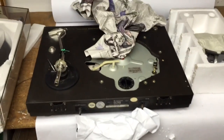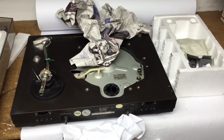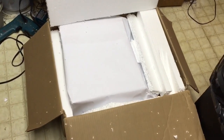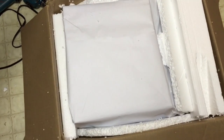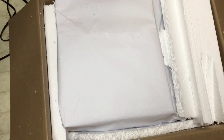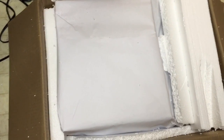So now I just have to put it in the box with enough styrofoam insulation to secure it for its trip. And it's going to New York City, like a damn piece of artwork. This one didn't take too long at all. You see I've got styrofoam all around it. The styrofoam piece with the platter and the dust cover is underneath the plinth, or the main base of the turntable, with a piece of styrofoam in between, of course.